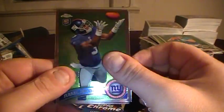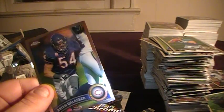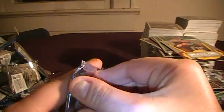Jarrell Jennings rookie, John Baldwin, Brian Urlacher, and Tony Romo base cards. I'm sorry, Dez Bryant was the base, not Tony Romo. Three packs to go. One will have an autograph.